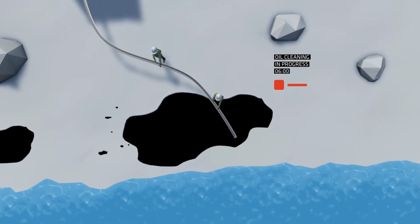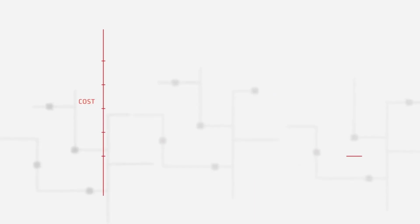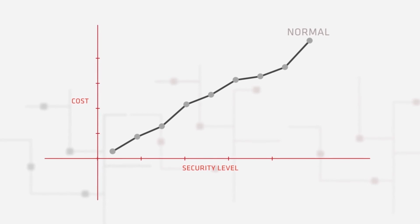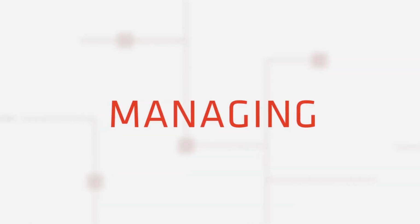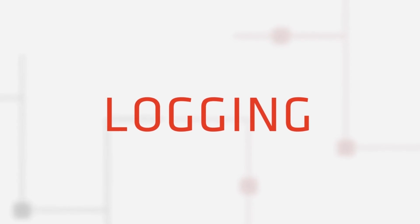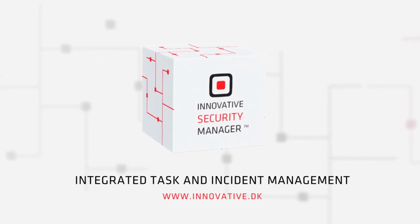Our customers come from different industries, but they all have one thing in common. They all want increased efficiency and better security while keeping expenses at a reasonable level. Innovative Security Manager helps you get the most out of your existing resources by managing, tracking, and logging all incidents. That means improved security and efficiency at a lower cost. Innovative Security Manager. Integrated task and incident management.